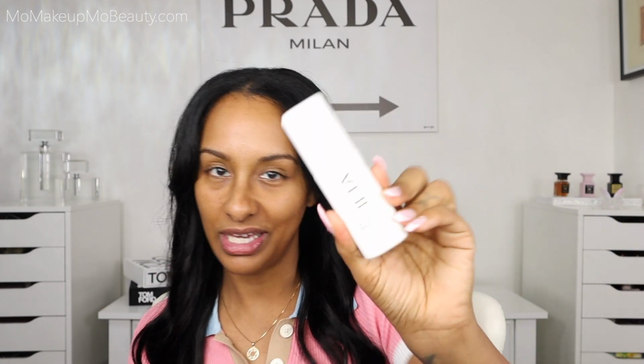All right, so the C Beyond Triple Serum SPF of 40. This to me seems like skincare, makeup-y, great for summer, super easy. Yes, please and thank you.